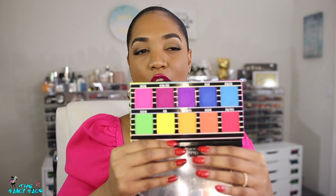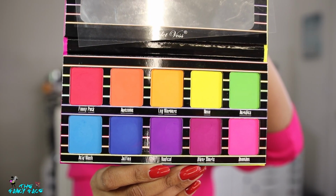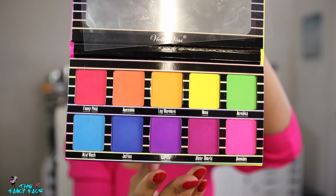Now, I'm gonna go from basic to hella loud and proud, because the next palette that came to my mind, I didn't even have to think too hard, was the Violet VOSS Bright Vibes Neon Pressed Pigment palette. This is a newer one to my collection. I got this in the summertime, and look at it. Oh my god. So this palette has a bunch of neon shades and even some primary colors.